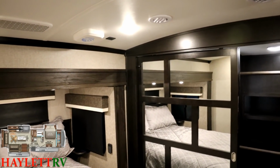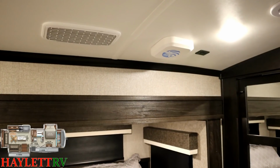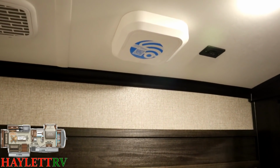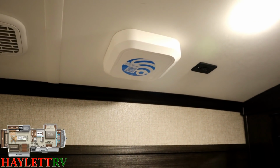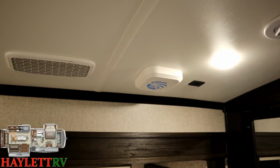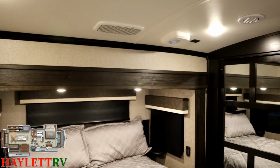Up top here, this is optional on some other companies, but you see that it's actually standard here. The Wi-Fi connector here, WineGuard Gateway. I can't remember if it's called Gateway or Connect. I always get it wrong. But the fact is, this thing basically has its own built-in signal point.